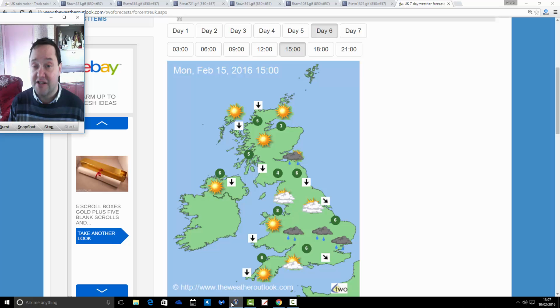Fair amount of dry weather for today and tomorrow. Rain in the far southwest on Friday, and then Saturday is quite an interesting day. Heavy rain in the south on the boundary, and where that boundary is we don't quite know yet, but on the boundary of colder and milder air, there could be some snow on Saturday, anywhere through Wales, Midlands, Lincolnshire, northern England, up to southwest Scotland. So a big area is potentially within this boundary. And then we go through into Sunday and Monday with cold, northerly winds and wintry showers.